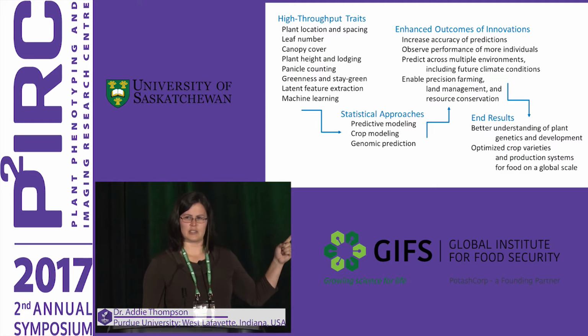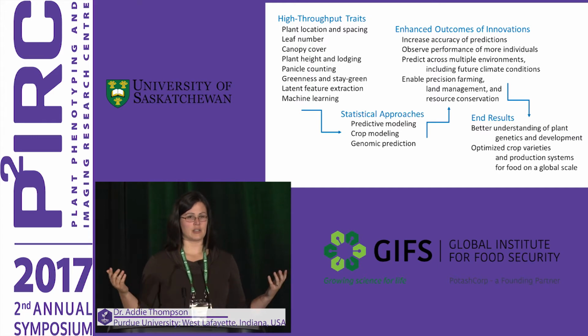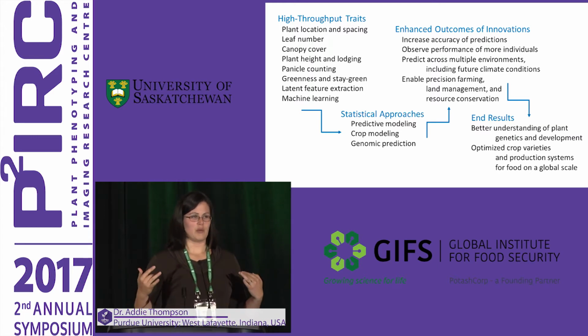I also want to quickly highlight plant location and spacing. This sounds really basic, but it's something that planter companies are highly interested in to know how well they're doing. But it's also hugely important because plant density and spacing impacts everything else you're looking at. So if you're trying to model something that's occurring in your plant and you have a different spacing than what is used, say, in a breeding context, your models are not going to be at all predictive.